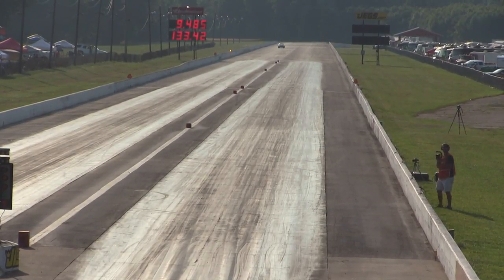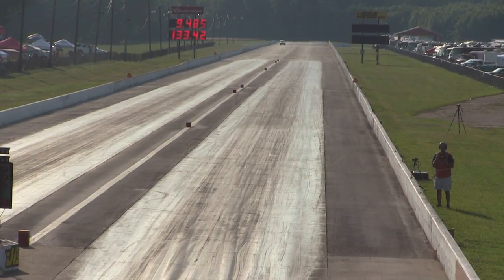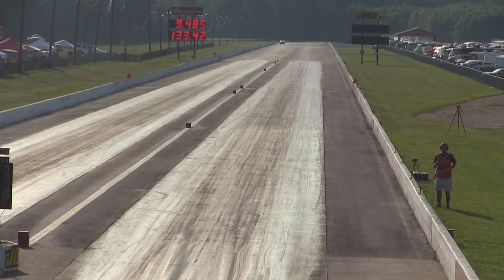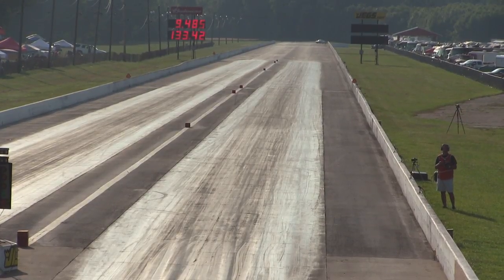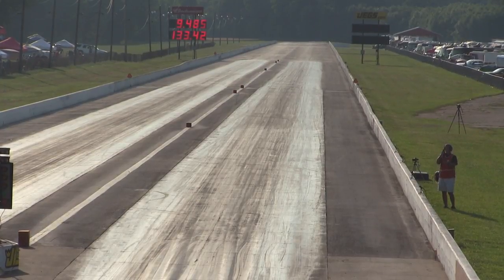Hey, Bob, we got Hot Rod coming up next. Let me jump in here for a minute, and I'll call this round of Hot Rod. We need 348, 409 to the lanes, please. 348, 409 Eliminator to the lanes. Straight axle should be there already.